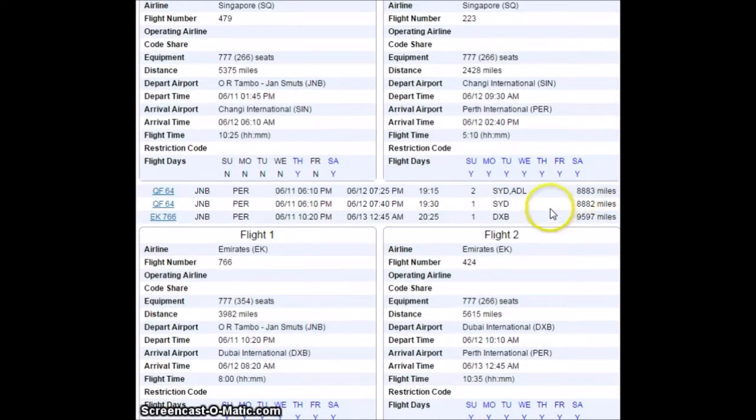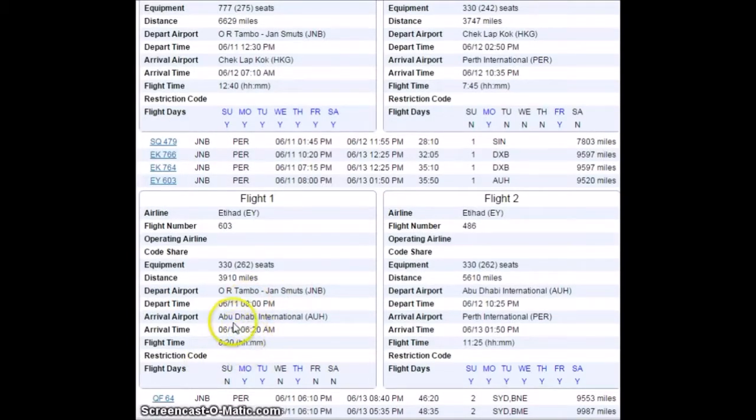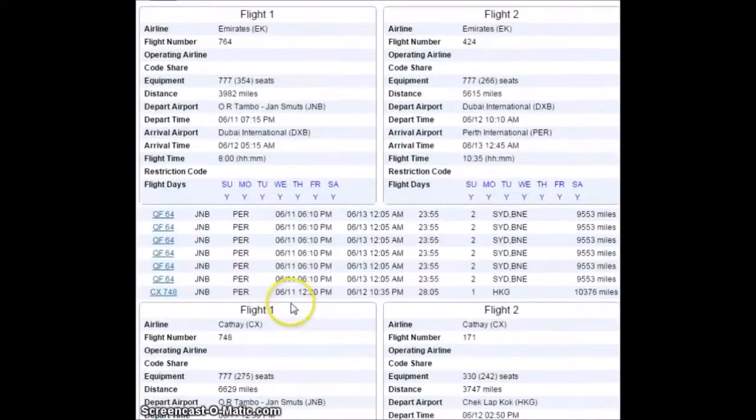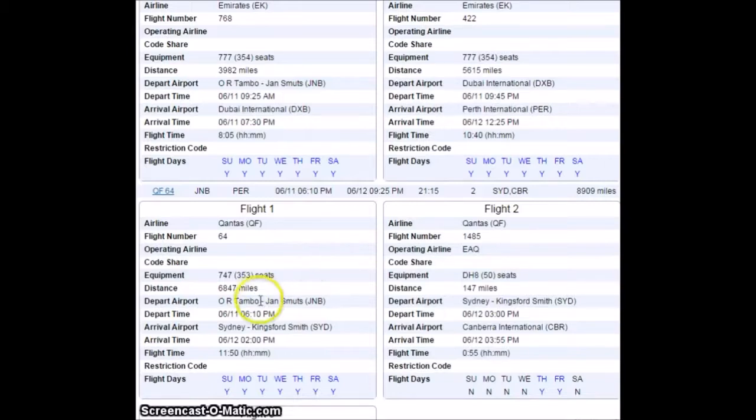Amazing. But yeah, this flight to Dubai is real, and that is 9,597 miles. Johannesburg, Dubai, Perth. And this one is to Abu Dhabi International, and this one's real too. But all the QF64s are fake, because this first part of the flight, Qantas 64, is 6,847 miles. It's a lot longer than that.